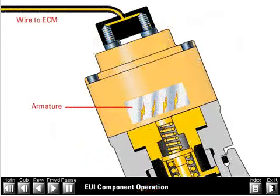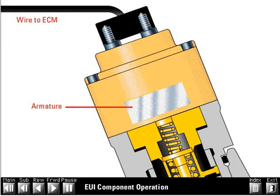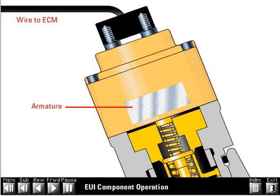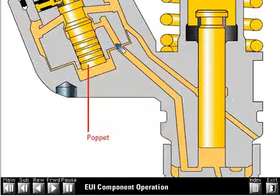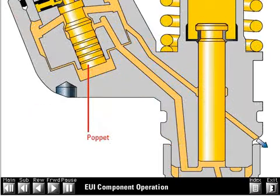When it decides that injection should end, the ECM stops current flow to the solenoid. This collapses the magnetic field holding the poppet closed. Spring and flow forces open the poppet almost instantly. High-pressure fuel can now flow around the open poppet and into the fuel supply passage.